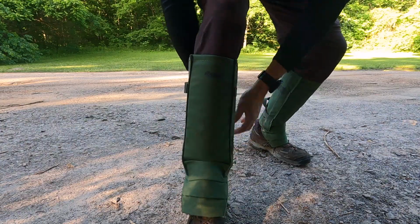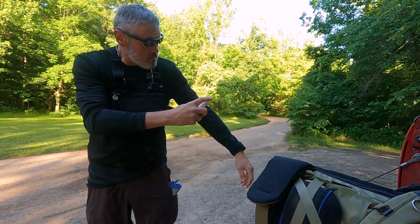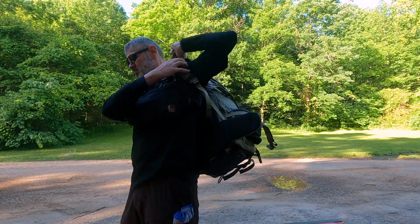Well, I plan to do a lot of early morning and evening hiking, so kind of the higher snake activity time, so I thought I'd grab a pair of gaiters and wear those. So far, so good.